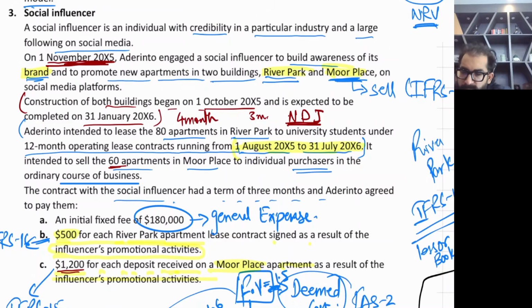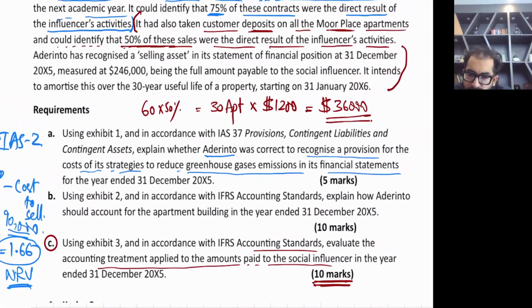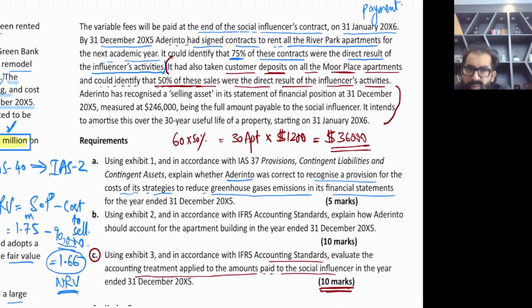There is the first treatment. You can book the asset when this sale is confirmed, and the moment you will be booking revenue in the P&L, because it's all matching principle. You can match this expense, this amount, this asset in the P&L as an expense.